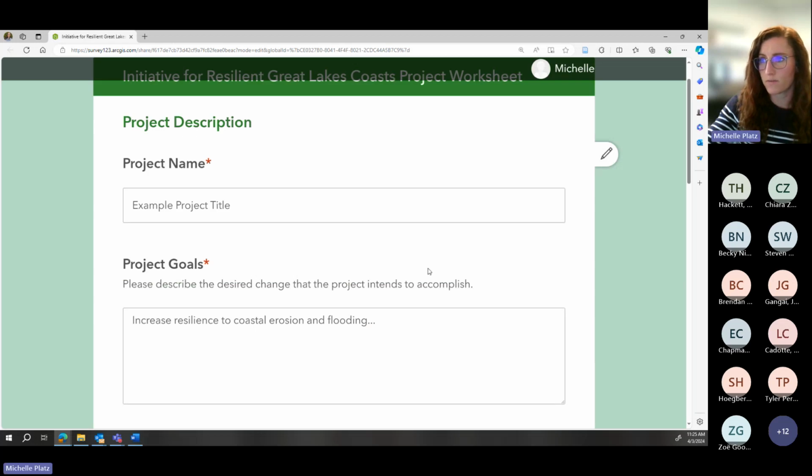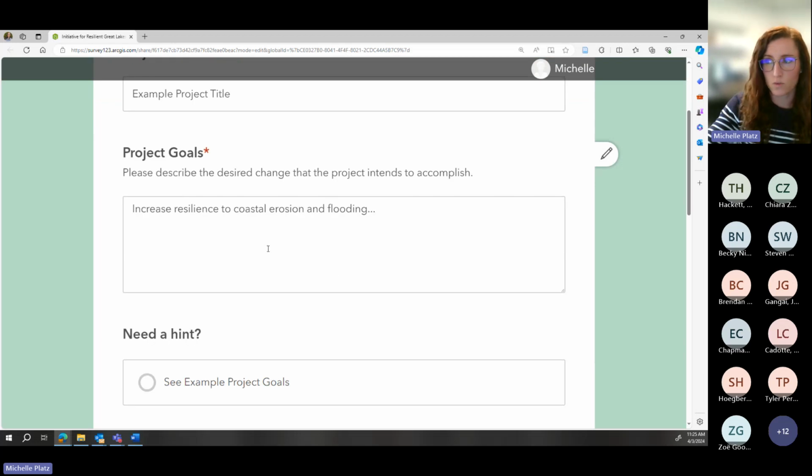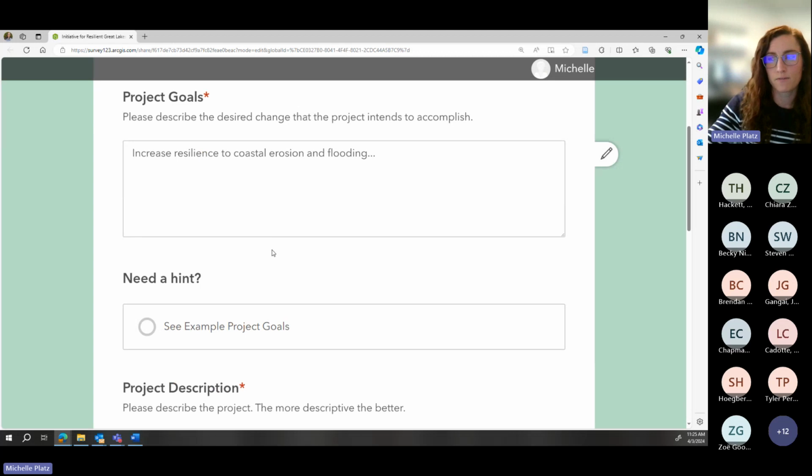On the next section, we've got project description. So this is where we're just trying to gather as much information about your project goals as possible and your intended outcome. So if you have a name for your project, go ahead and input it there. And then we're asking about project goals. And so if you're kind of feeling stuck about what this might look like, we do have a hint here.